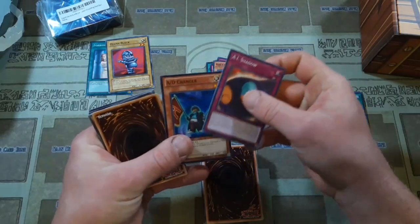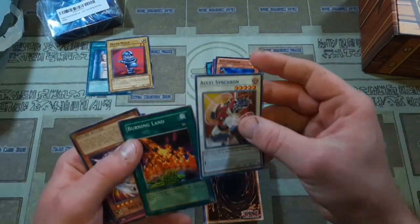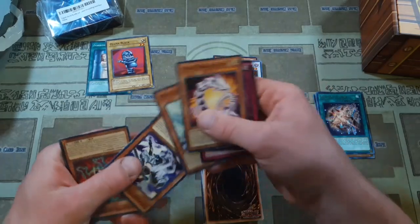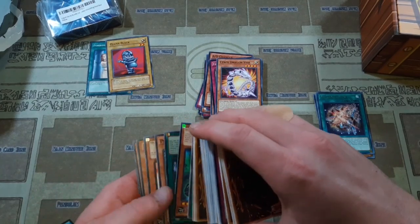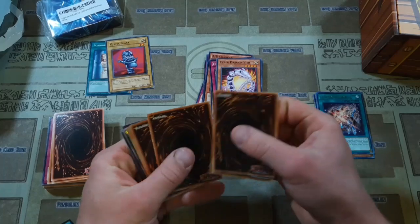What else do we have in here? AI Shadow, AD Changer. I like that card. That's a really fun card. Burning Land and an Excel Synchron. You'd think that they could put some of these cards in the same order so I would not have to do this like a crazy man. But I'm just looking, hopefully, to find the rest of our rare or foil cards.